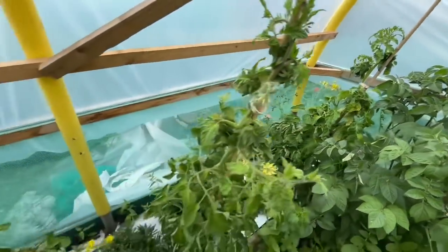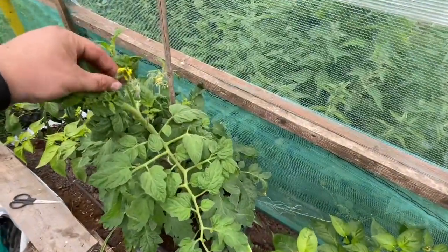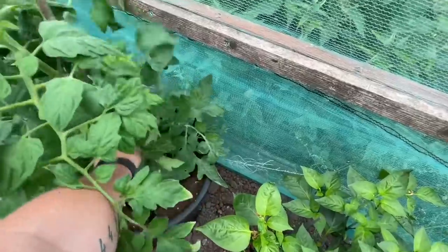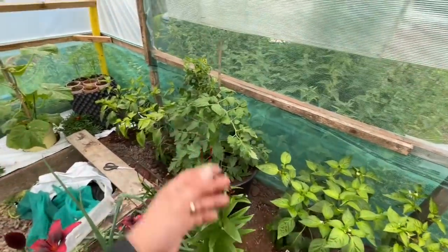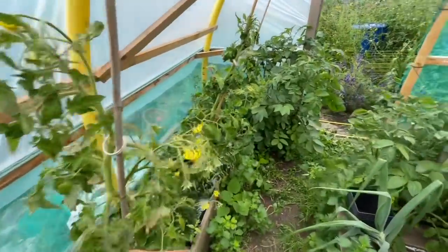And also, not only that, but I do have this one at the back here as well, which still has no mega blooms on it yet. But still plenty of time. Take that side shoot off. Don't need it. To be fair, I say plenty of time. There's no time for the shows. That's it. I've got no giant tomatoes to take to the shows. But it is what it is. Like I say, not going to beat myself up about it.